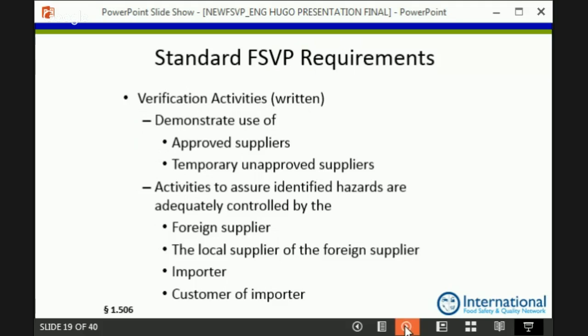Well, understanding the rule and the HARPC rule, it says that now I, as an importer, must let my customer, and I must obtain on an annual basis from the customer a written assurance. It's a legal document that states, look, I do have what it takes to eliminate. I have the processes, the programs, the records, the documentation, and so on, to make sure that commodity or that product is subject to the necessary control.